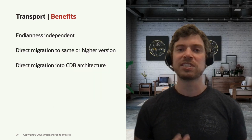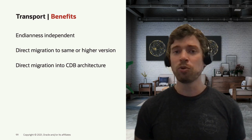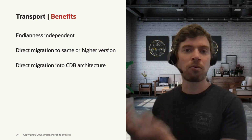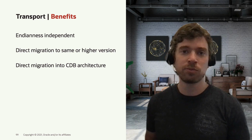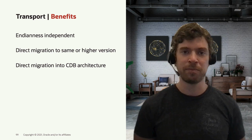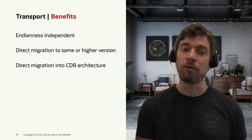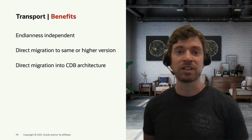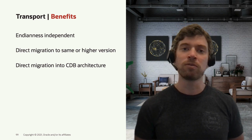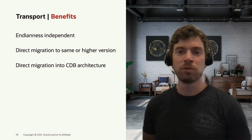The benefits of transportable tablespaces is that first, it's Endianness independent. So you can go, let's say, from AIX, which runs in big Endian, to Oracle Cloud, which runs Oracle Linux, which is little Endian. Or you can even go from Windows to Linux, which have the same Endianness. You can use this method to go from a lower version to a higher version, like moving from 11.2.0.4 to 19c, and also to move from the non-multi-tenant architecture, a non-CDB architecture, to a pluggable database.